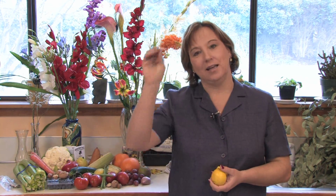And so lemons have so many interesting facts about them. The lemon tree will grow pretty much anywhere as long as it gets sun and good drainage. And they don't like really arid desert conditions. They grow the best in the coastal climates like Italy and Spain and California and Florida.